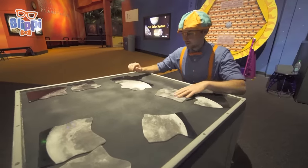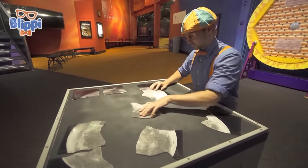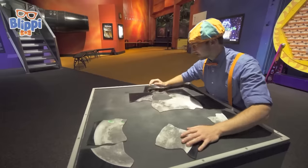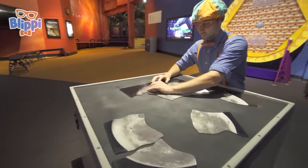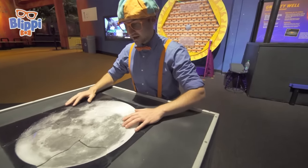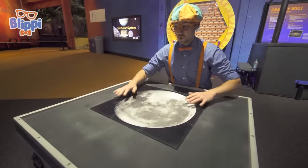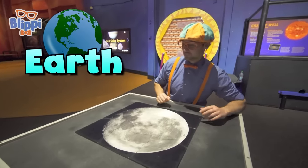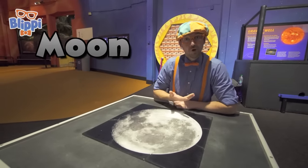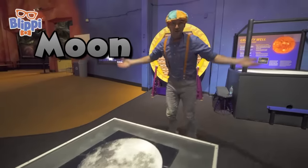Okay, there's one. Let's see. Hey, there's another. Yeah, that looks about right. Perfect! We're almost done, look! Yeah! This is our moon. We live on planet Earth. And we have one moon. And we call it Moon. Wow, how clever of us.